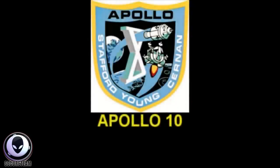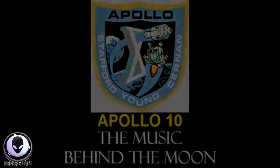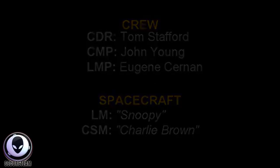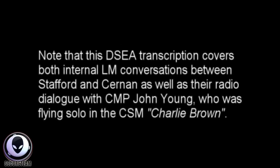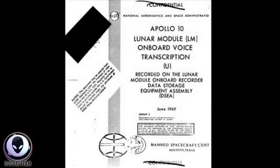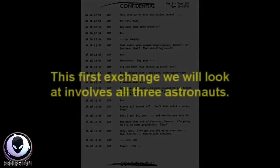Apollo 10, Houston, 2 minutes to LOS. Everybody here says Godspeed. Okay, and we'll see you right on the other side in orbit. Roger, 76-22-55.